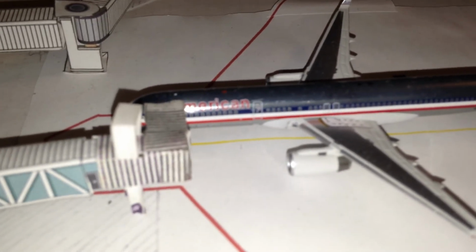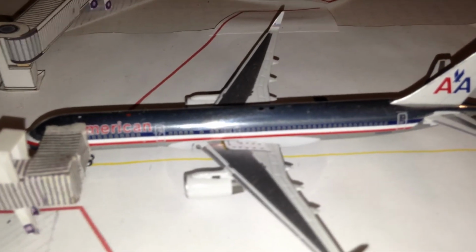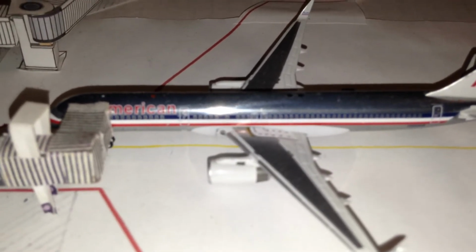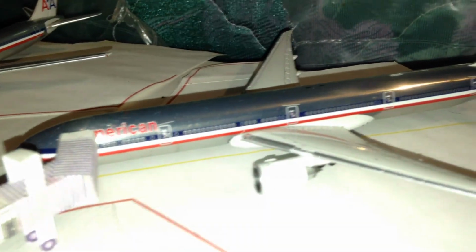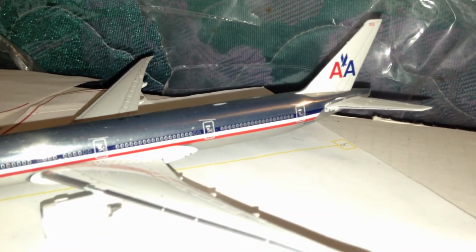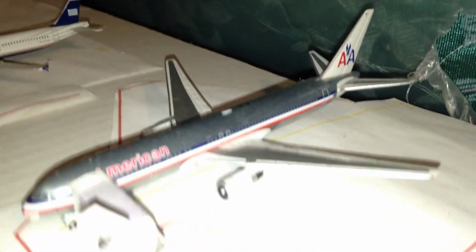And here we have an American Airlines 757-200, and he will be headed on his way to San Juan, Puerto Rico. Well, actually, he just arrived from San Juan, Puerto Rico. Then we have an American Airlines 777-300, and this aircraft will be headed off to London Heathrow. And then, last but not least, in the airport, we have an American Airlines 767-300, and this aircraft will be headed to Paris Charles de Gaulle. So, that's it for the airport itself.